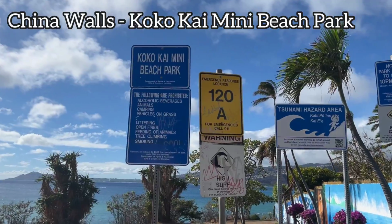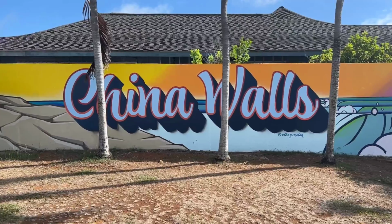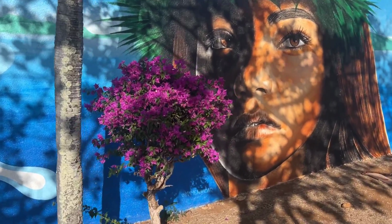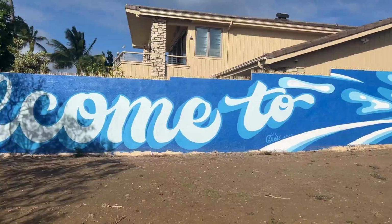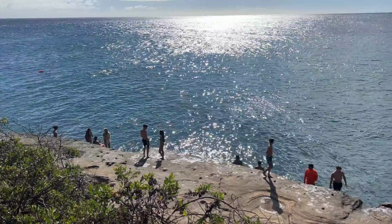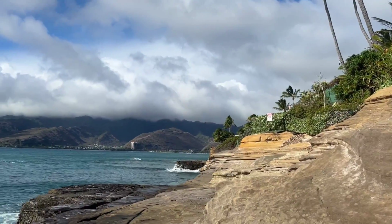Just a few blocks away, I'm heading to this fun place that I've never been. Yes, China Walls. It is also known as Coco Mini Beach Park. This is some kind of a beach, but with no sand. Many people come to visit here to look at the view and amazing sunsets. Going down the path is pretty slippery, and make sure you wear your good shoes.